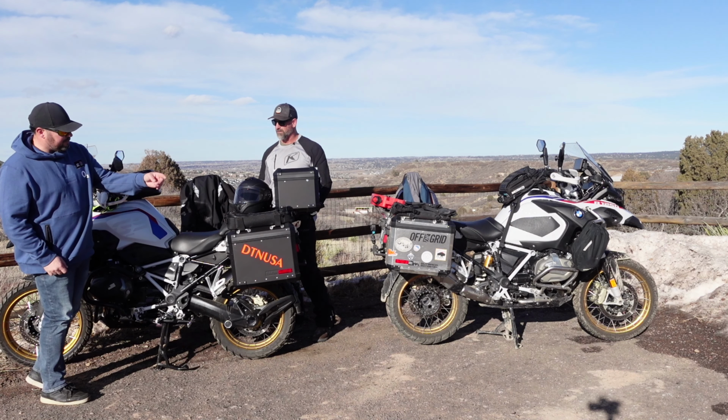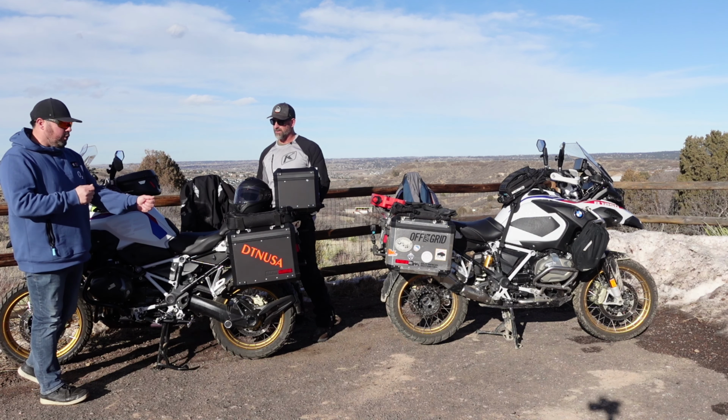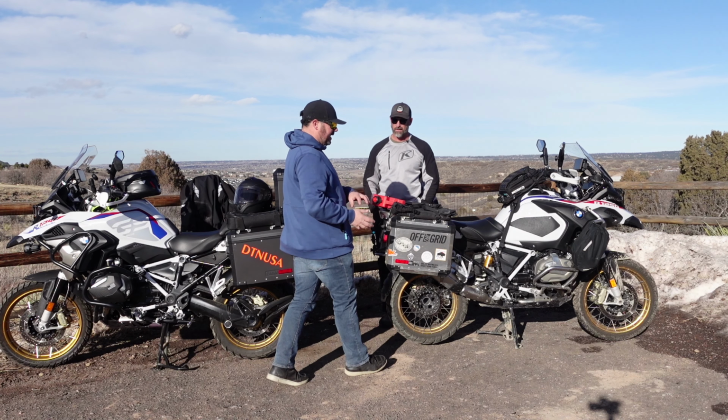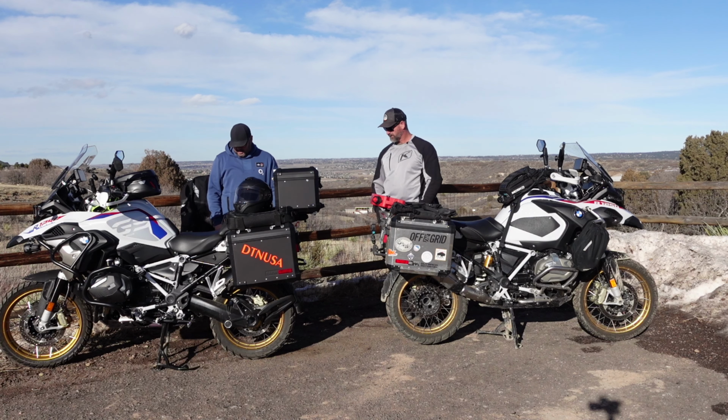But the one problem on mine, I noticed, is I don't have a bar that goes on the backside, so it's really vulnerable that way. Where the standard one is actually a little bit more protected on the backside of the cylinder head. Yeah, those are the big things for me.